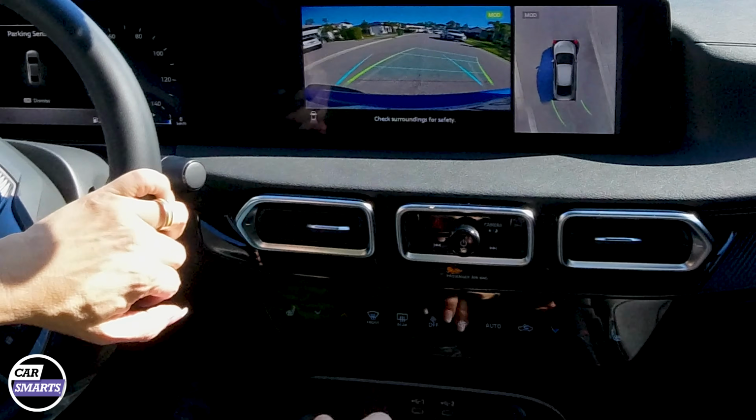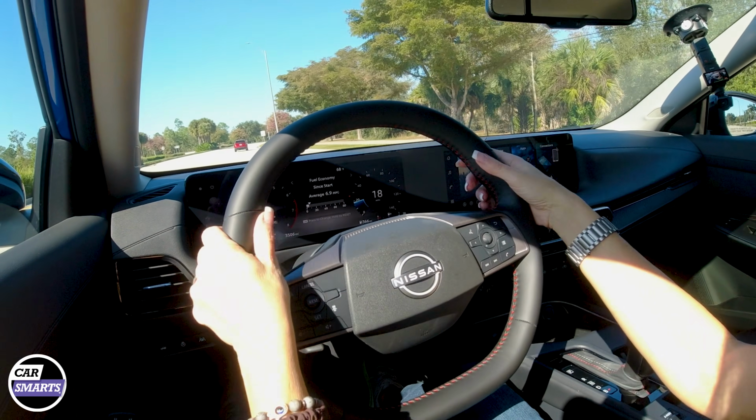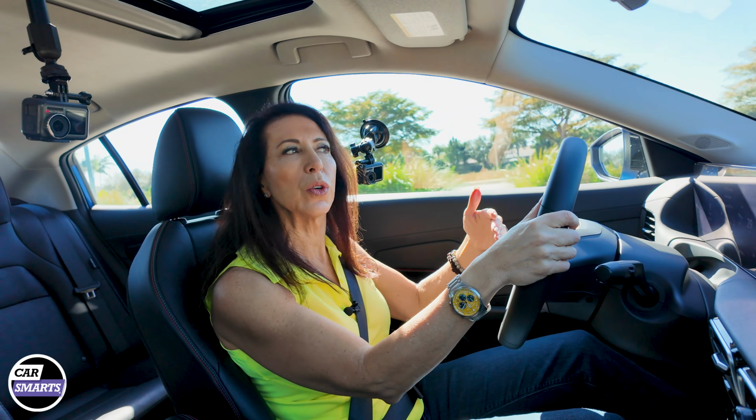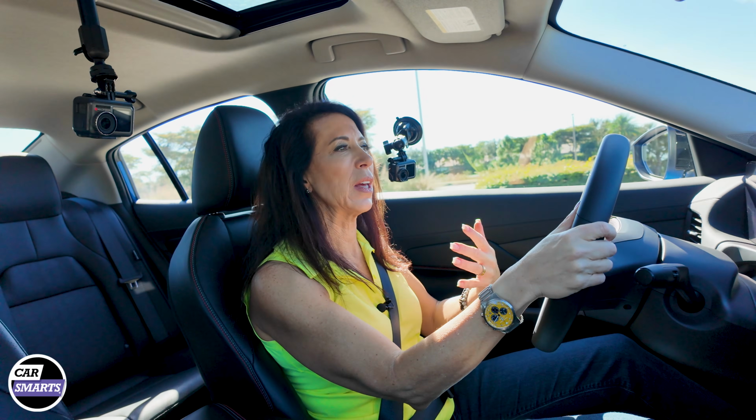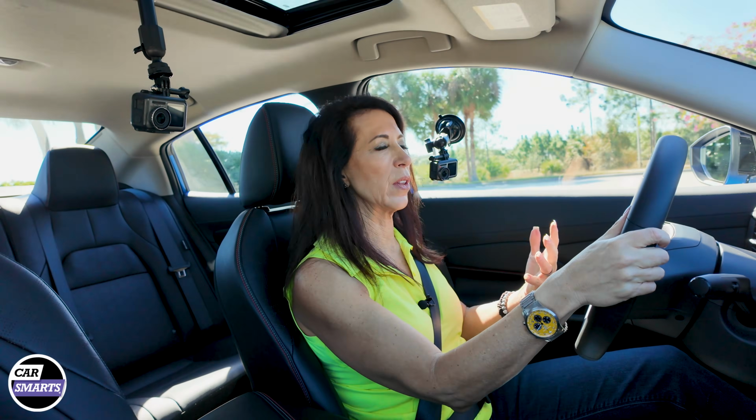You should have that. Turning radius is really nice and tight. One of the things that's really important to do is to do a U-turn. See how a vehicle handles. Can you get it into a parking spot? Does it fit into your garage? How does it drive on the road?